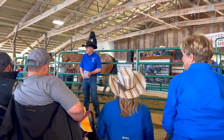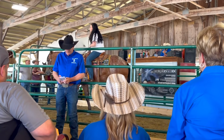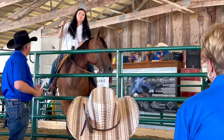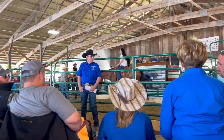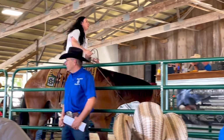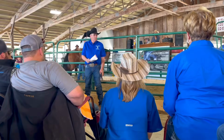This is Skeeter's daughter. He is the one who's putting on the auction today, and she is going off to pursue her PhD. This is her personal horse, and he is an absolutely gorgeous, highly trained pleasure horse. So she is selling him at the sale today, and it is very emotional.